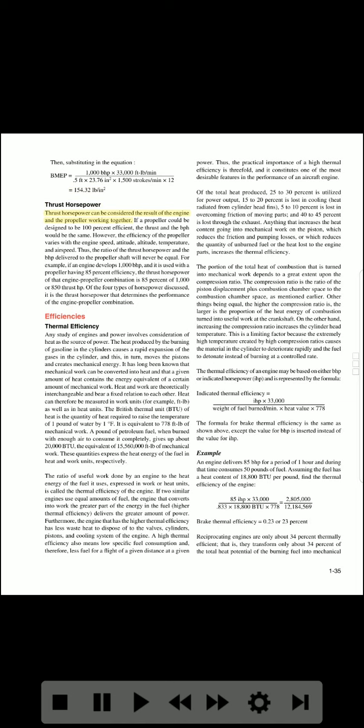Thrust horsepower. Thrust horsepower can be considered the result of the engine and the propeller working together. If a propeller could be designed to be 100% efficient, the thrust horsepower and the BHP would be the same. However, the efficiency of the propeller varies with the engine speed, attitude, altitude, temperature, and airspeed. Thus, the ratio of the thrust horsepower and the BHP delivered to the propeller shaft will never be equal. For example, if an engine develops 1000 BHP, and it is used with a propeller having 85% efficiency, the thrust horsepower of that engine-propeller combination is 85% of 1000, or 850 thrust HP. Of the 4 types of horsepower discussed, it is the thrust horsepower that determines the performance of the engine-propeller combination.